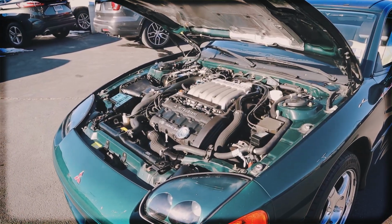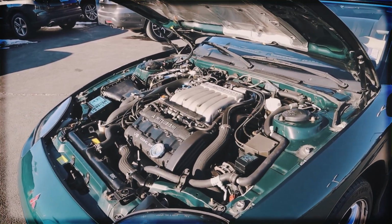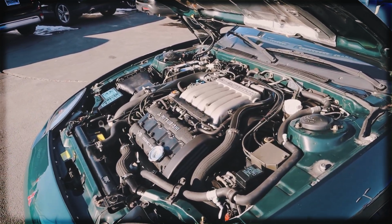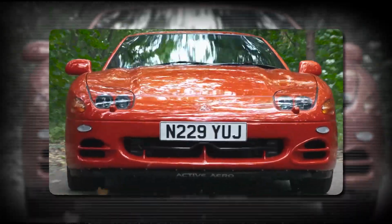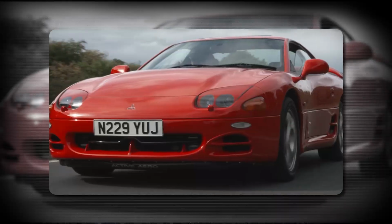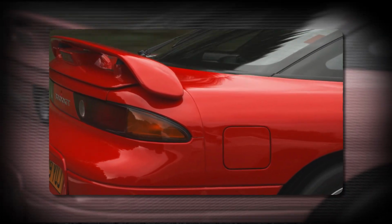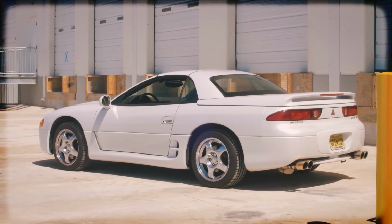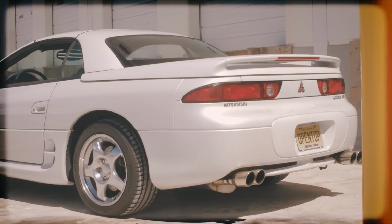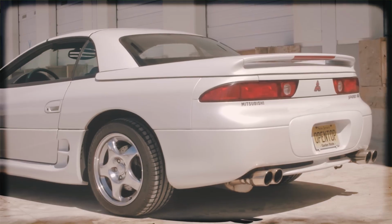Now, it wasn't without its quirks. All that tech came at a cost, and it was a bit on the heavy side compared to its rivals. Sadly, it was somewhat overshadowed by its competitors, particularly the Supra. It was also a bit more expensive, and perhaps a bit too complex for some buyers. But for those who appreciated its unique blend of performance and technology, it was a true gem.